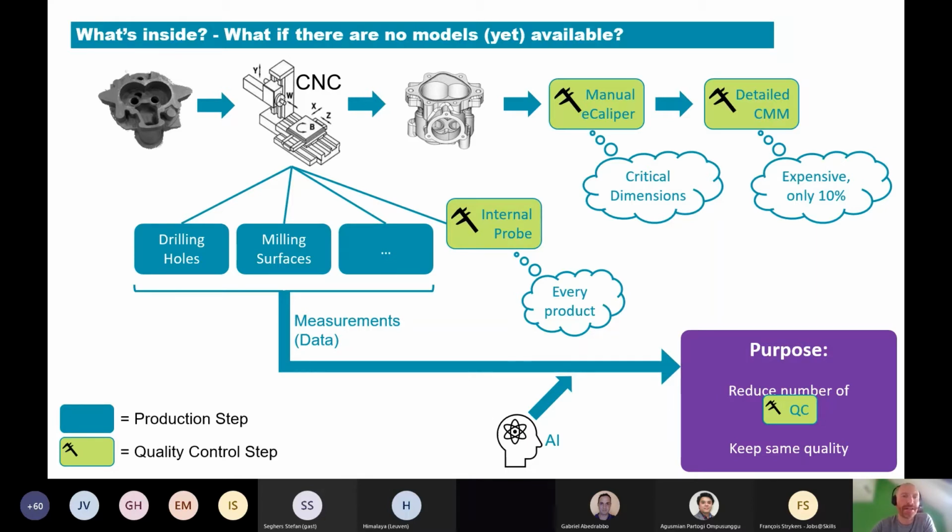For many parts, geometric quality is very important. And as such, we see that production companies typically have a lot of steps in place that are related to quality control.